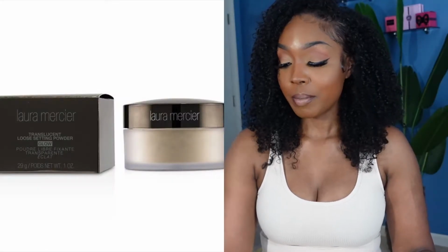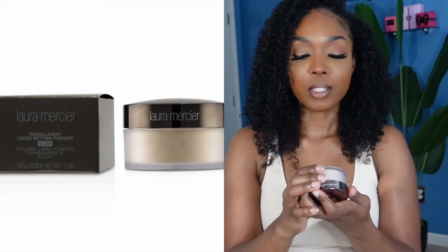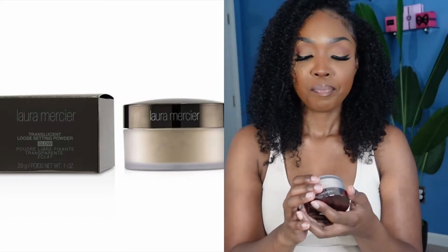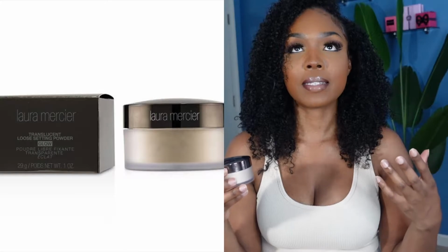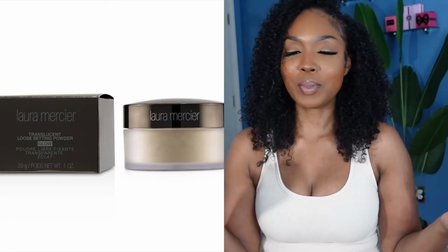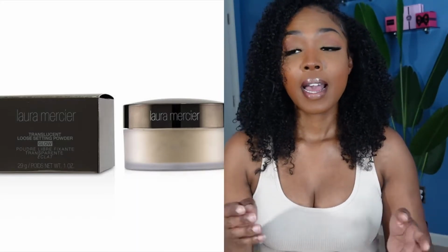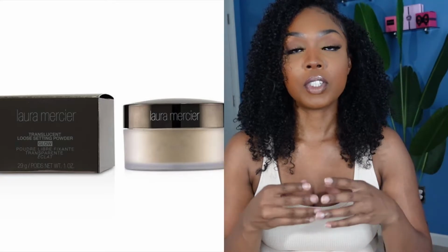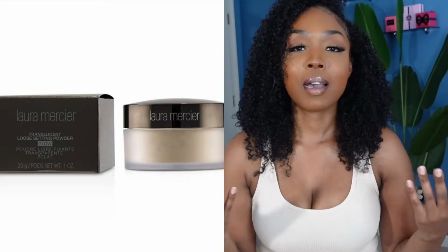Now your girl should have done her research, because your girl got the wrong type of setting powder, okay? I got the brand new Laura Mercier Glow. It's called Translucent Loose Setting Powder Glow, okay? And I didn't think it was going to be glow as in shimmer. I thought it was going to be glow like it just gives your skin that natural glow. And I was wrong.